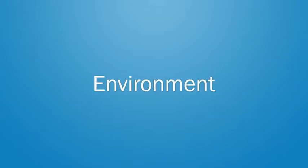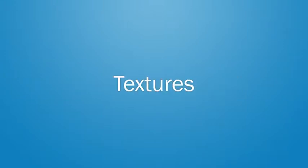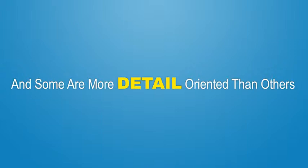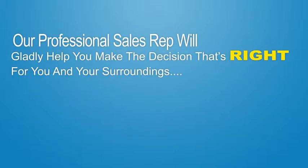When installing one of our many stenciled patterns, or perhaps a multicolored texture spray technique, there are many things to consider. Not only do you want the right color and pattern for your job, you also want the right texture for your environment too. We have several textures to choose from with each technique we install. Some textures are more aggressive than others, and some are more detail-oriented than others. Our professional sales rep will gladly help you make the decision that's right for you and your surroundings.